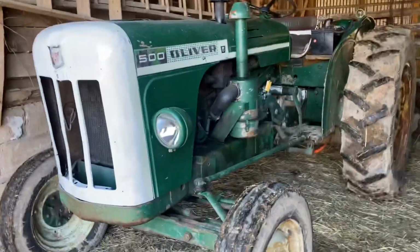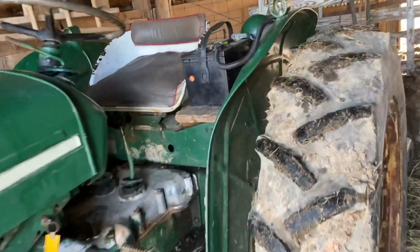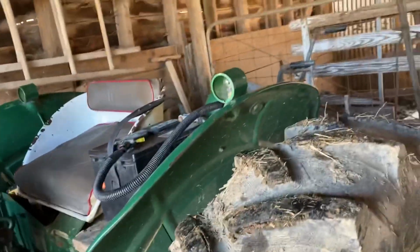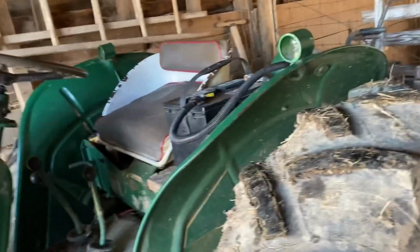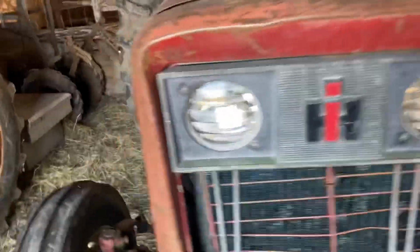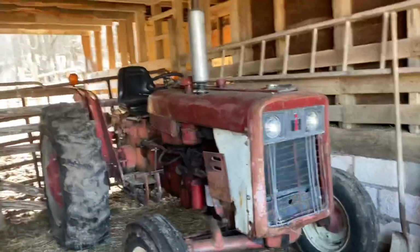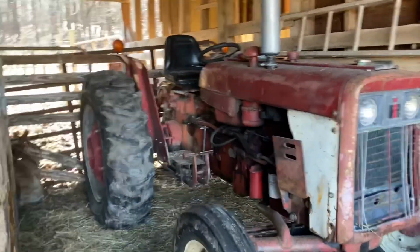Alright, I've gotten the trailer out, and I took the trailer out front to the driveway, so tomorrow we can hook that up real quick. I put the Oliver here in the barn, which we usually park it in the shop, because we've been using it a lot. But I'm going to borrow this battery off of the Oliver and put it over here on the International. I don't think I've showed this tractor, but this is our International 444. We bought it from a family friend for $500. It's a diesel.